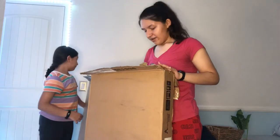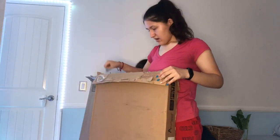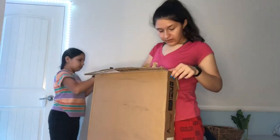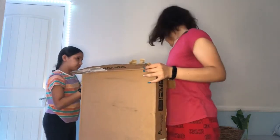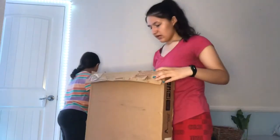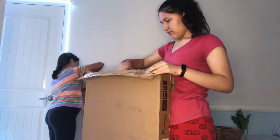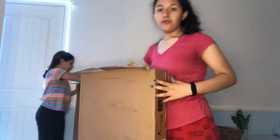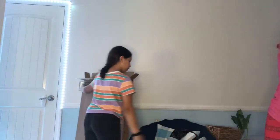Okay, the first thing it comes with is... Do we even need these? I don't think we do. It's just to hold it. Sure. If you do, we could just leave it. So the first thing it comes with is, I pick up this stuff individually. I'm gonna move the box over here so I can put the stuff on the floor.